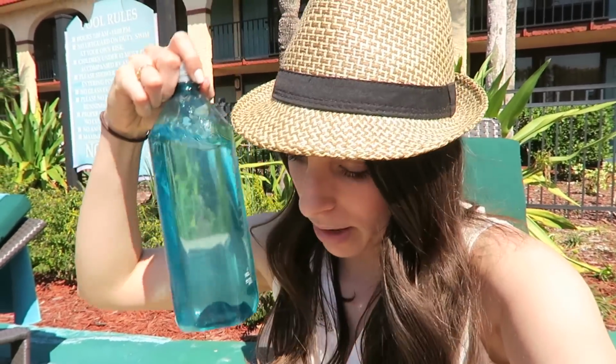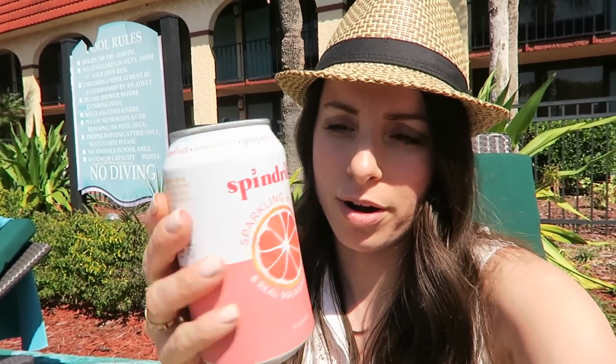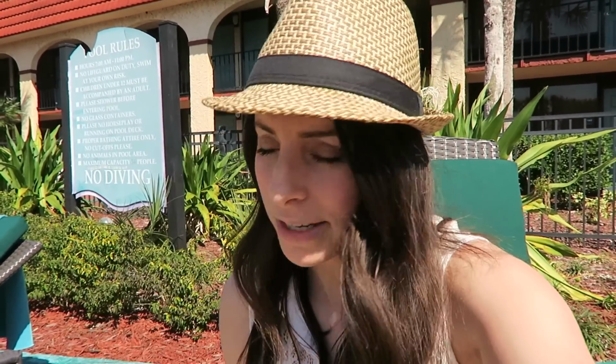Okay, so my next tip is to, of course, hydrate, guys. So I got a big bottle of water here, and then I also picked up from, I think, Trader Joe's, these little sparkling water guys. And this is basically water with just a hint of grapefruit. So just stay hydrated. Make sure you have fresh water with you at all times so you do not get dehydrated, because that's the worst feeling when you're on vacation. You're gonna get a headache, you're gonna feel tired, and you're just gonna not feel as great. So hydrate.